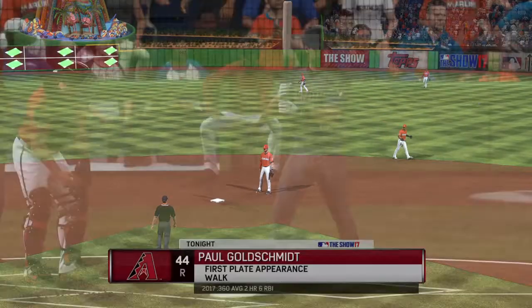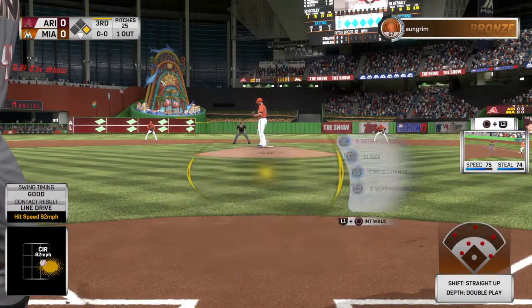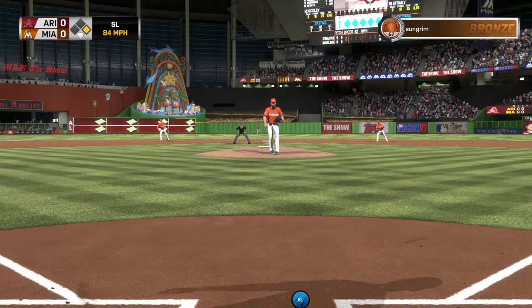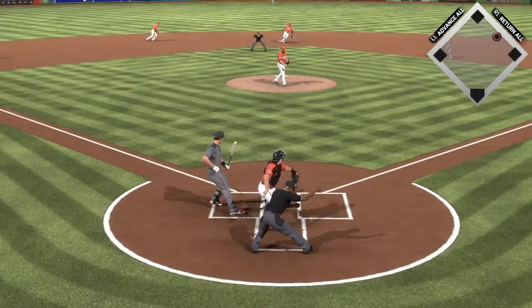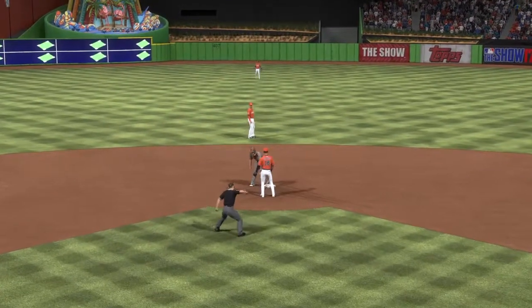Stepping in and ready for another shot, Paul Goldschmidt. He drew a walk his first time up. First pitch is a slider down low. It's 1-0. Third inning, no score to this point. Runners on the move for second. Pitch is a called strike. The throw. The tag, and he is out at second.